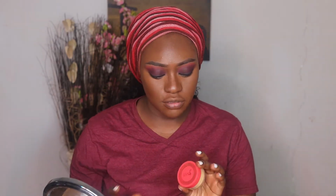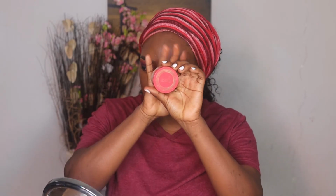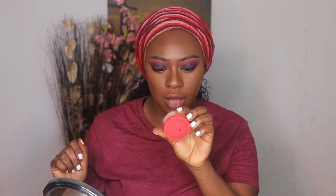Now I'm going to add my powder, and I feel like everything in this video is going to be Juvia's Place. I'm currently using the Juvia's Place setting powder in Kalahari. I love it because it's so yellow toned. I just love the yellow toned look. I think it's for me. I'm going to place it where I added my concealer.